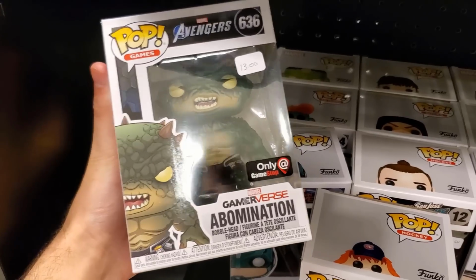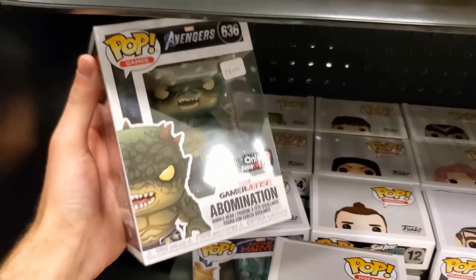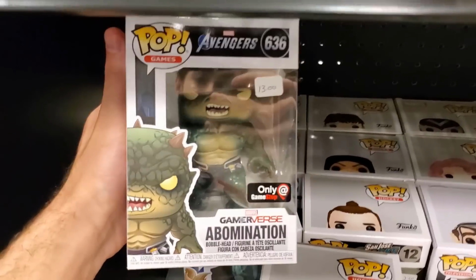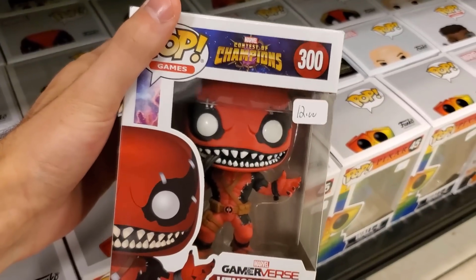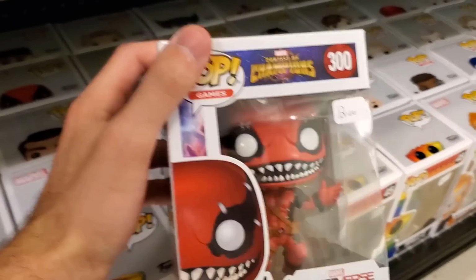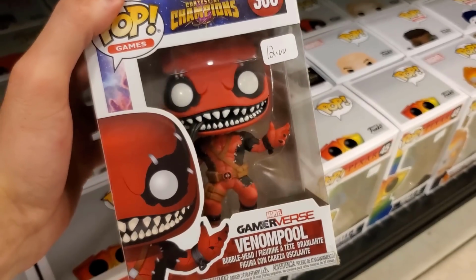Guys, I wanted to show off Abomination again just because he did actually appear in the new Shang-Chi trailer. And everybody on Instagram is kind of comparing Abomination versus the Hulk now, Professor Hulk. So who do you think would win, Abomination versus Professor Hulk today? Oh, and Venom Pool here, this is always a really cool find, part of the Contest of Champions line. This one's from 2018, but I think this just might be a restock, or this might be at its original release date. Not sure, but it is a really, really cool pop.